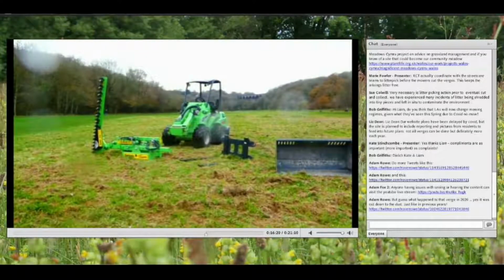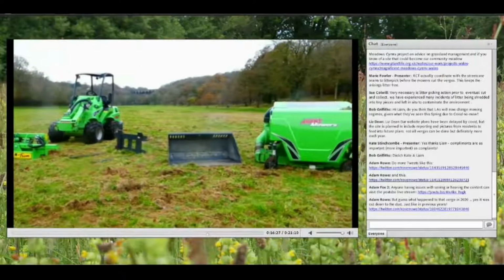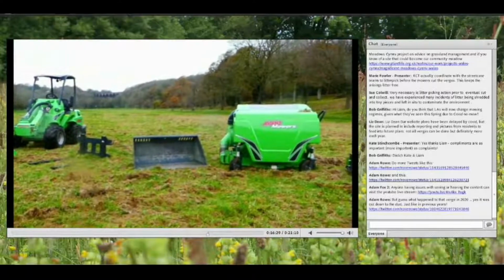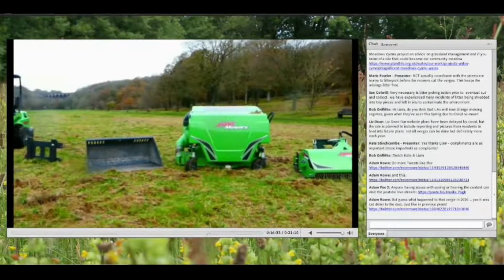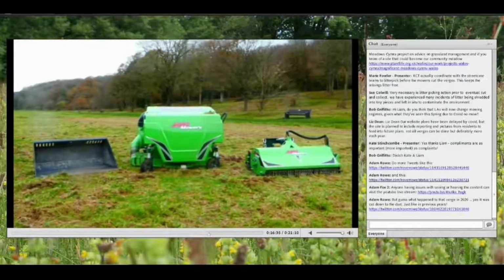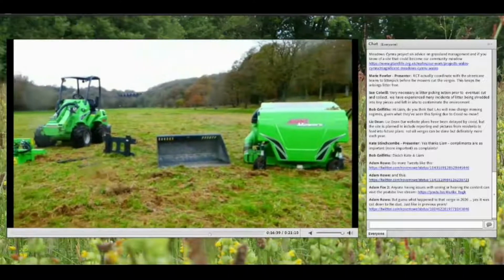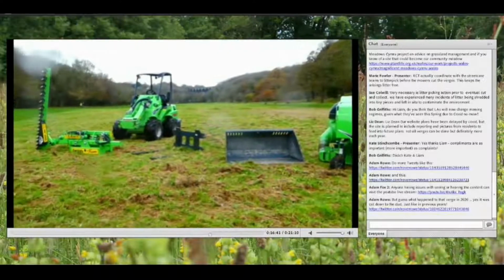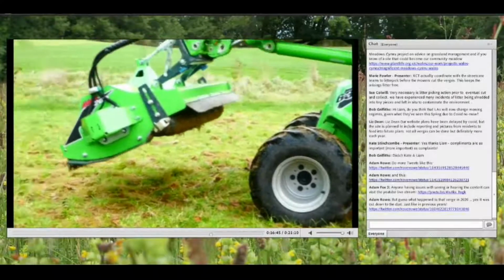It has a hydrostatic four-wheel drive with diff lock and articulated steering, which makes it both highly manoeuvrable and good on many different ground types. It cost us around £40,000 for the machine, front flail, the collector mower, forks, bucket and a hedge trimmer attachment. We also purchased rear-mounted counterbalance weights to aid lifting capacity, and we bought a plant trailer to transport it across sites.